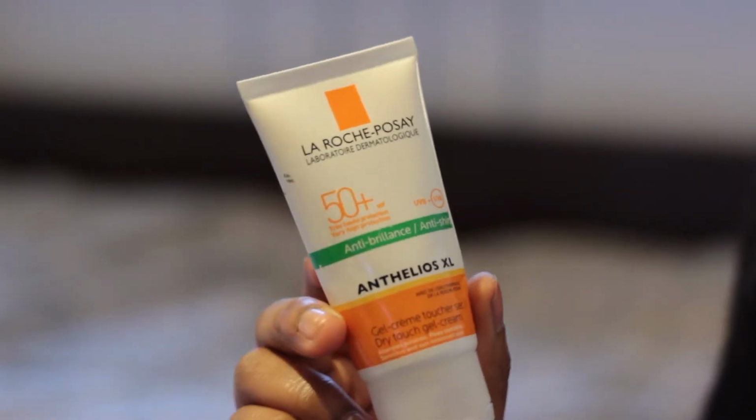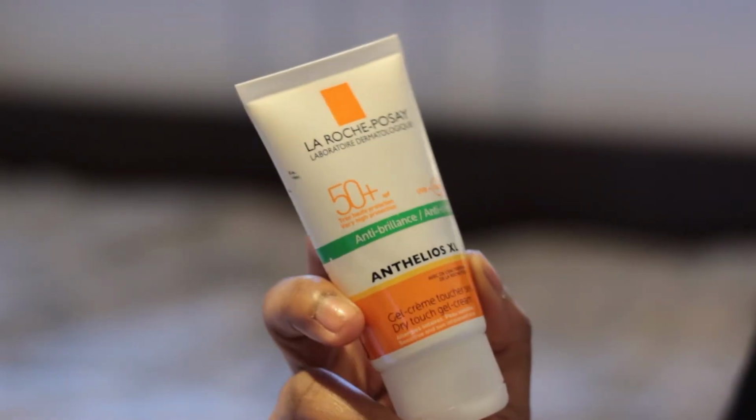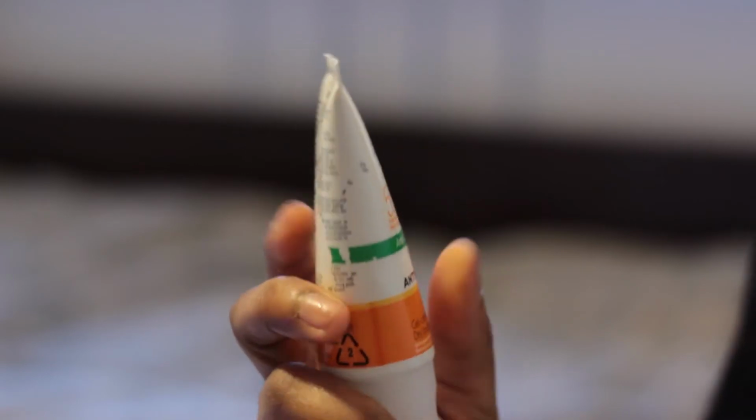Still in skincare, I'm going to talk about my sunscreen, which is from La Roche Posay. I've actually used this for a really long time, I think since May, because that's about the time I went to Nigeria. It's called SPF 50, and it gives a broad spectrum coverage, which is covering you from UVB and UVA rays.